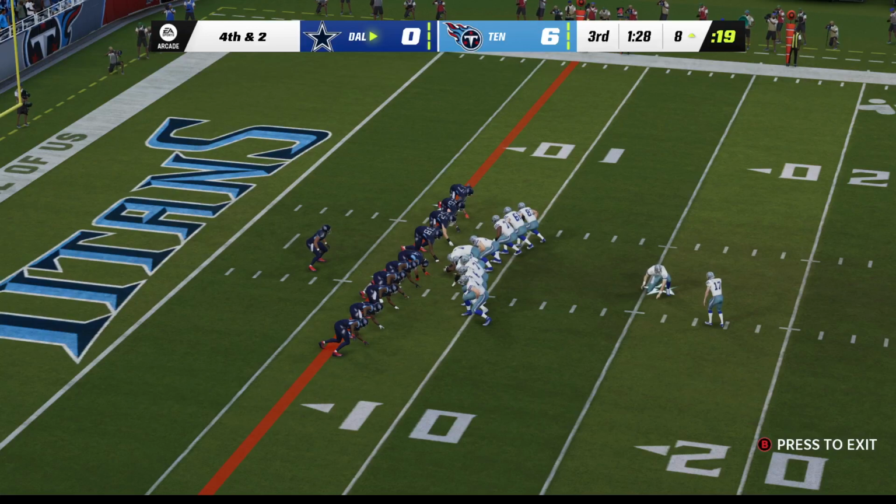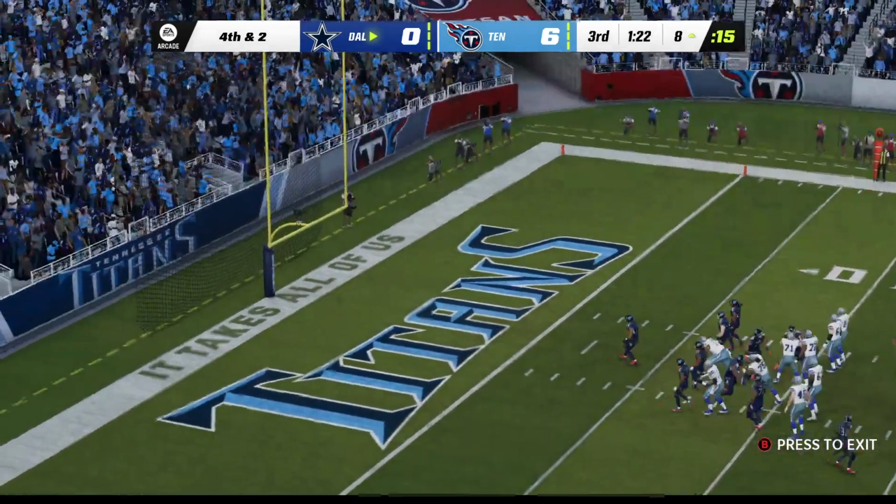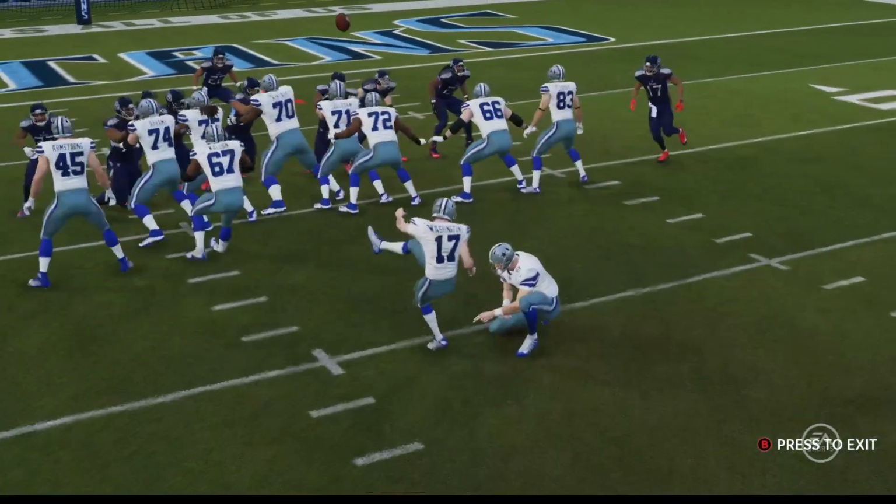Forthcoming, a field goal try for the Cowboys. This from 25 yards out. And this one is right through. And they are on the board, trailing now 6-3.